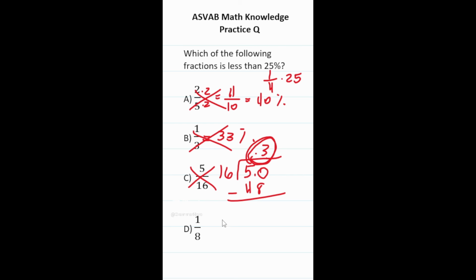What about 1/8? Well, what is 2/8? 2/8 is the same thing as 1/4. 2/8 is bigger than 1/8. So the correct answer here is D.